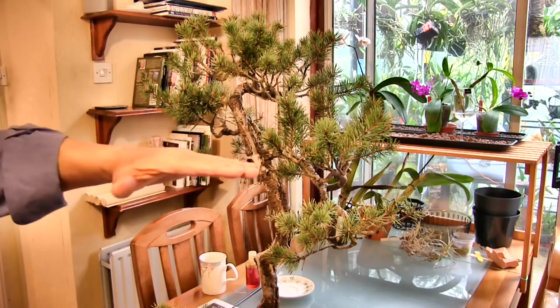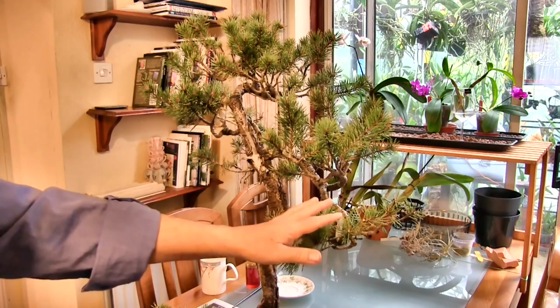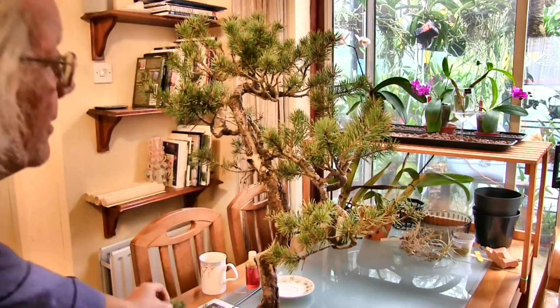Now all I've got to do now is clear the top of this bit off, and that will additionally let a bit of light through to here and help that one grow a bit. So it's a matter of picking on the stronger ones near the top and taking them off.